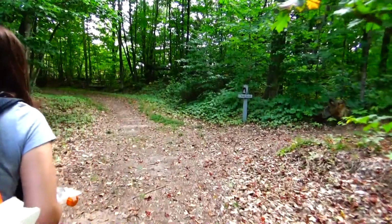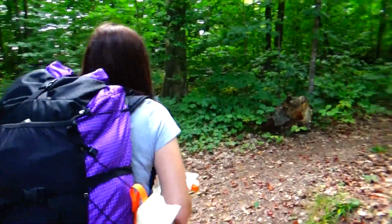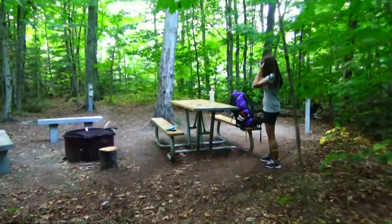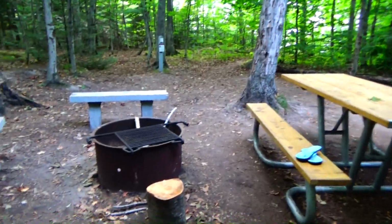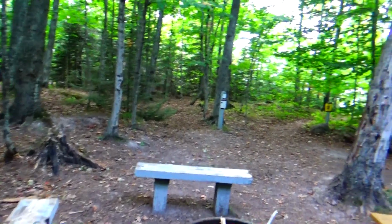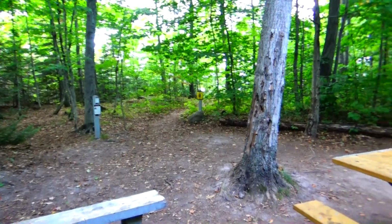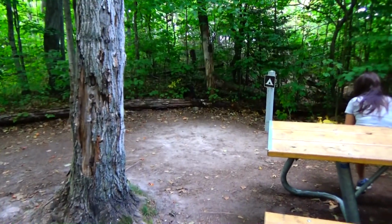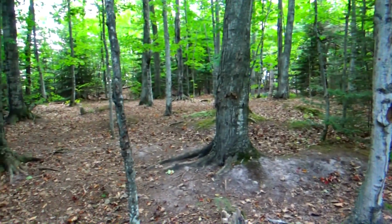And it looks like we made it to our campsite, Gull Point. And it'll be just back in the woods somewhere in there. Wow, this is awesome. Yeah, it looks like a new picnic table, fire ring, some seating benches. And we'll have to see if we can get some views over here somewhere. I'm not sure where the tent will go. Pretty much go anywhere. Could go right there if you want. Or anywhere in the woods here.